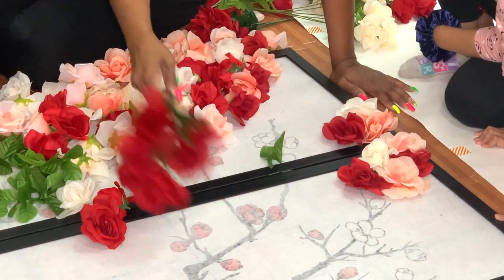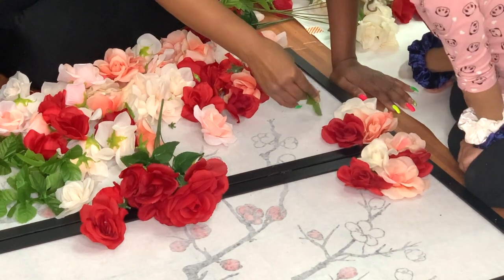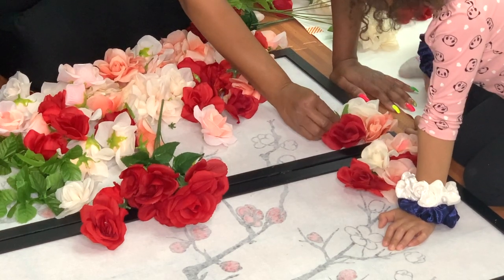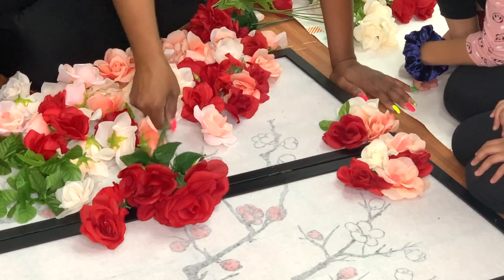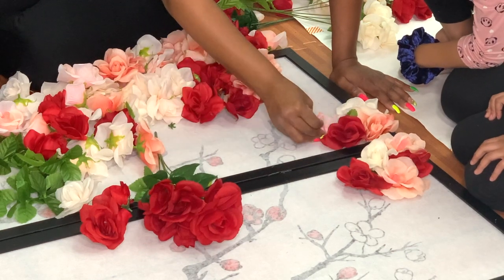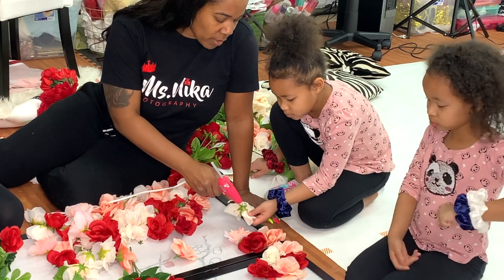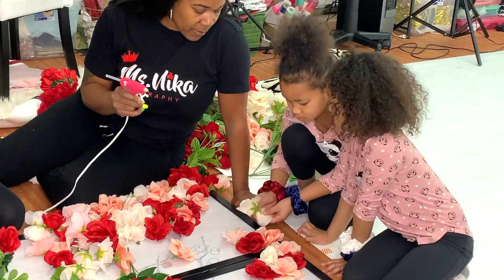And then along the way, I also decided to go ahead and put in some greenery, just to give it a little bit more definition. Yeah, grass definition. So we won't have to do as much filling later. So now we're just gonna go in where the holes were made, and we're gonna just put a little bit of glue on there and pop it right into the holes.